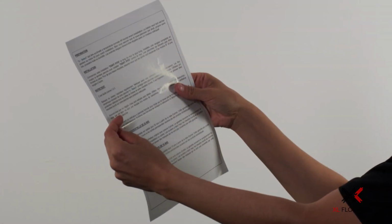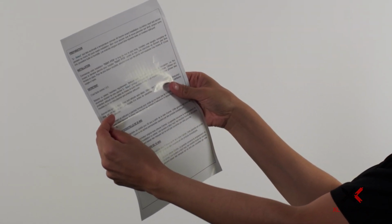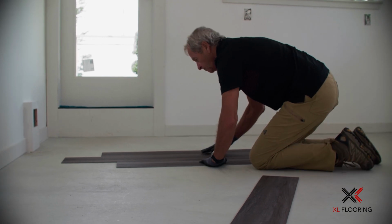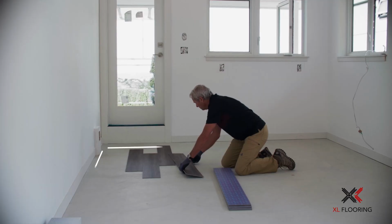Once the prep is done, get the tools and flooring ready for your installation. Read your installation instructions thoroughly in preparation for laying the flooring planks or tiles. There are a few ways to install your new floor, but first, determine what direction the planks will be installed. It is recommended that the floor be installed towards the source of light.